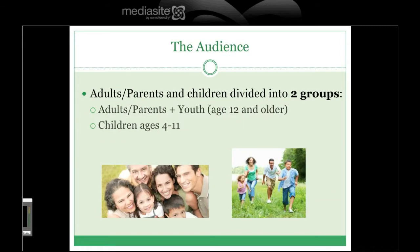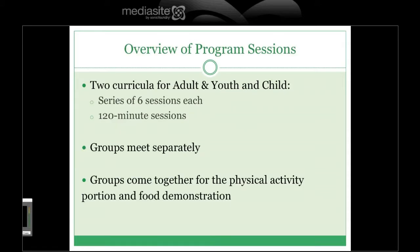In the Better Food, Better Health family program, families are divided into 2 groups. One group consists of adults, parents and youth, ages 12 and older, and the other group consists of children, ages 4 to 11. The participants are divided by age because there are 2 separate curricula, one for adult and youth and the other for children. The adult and youth curricula can be delivered in English or in Spanish.